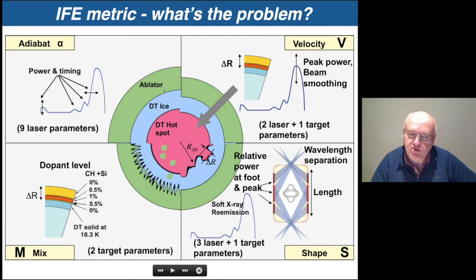So we have to keep this cold up until the very last bit where we heat it up. We need to get the velocity very large so that we can compress it and heat it faster than it cools. We need to keep it symmetric, so we need good shape control of the laser driving. And we also need to be able to stop higher energy components of the X-ray field that we might get from walls or lasers penetrating in, causing mixing of impurities. These four criteria are the things that we need to control to try and get ignition.